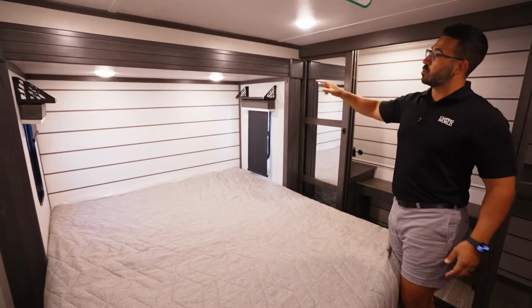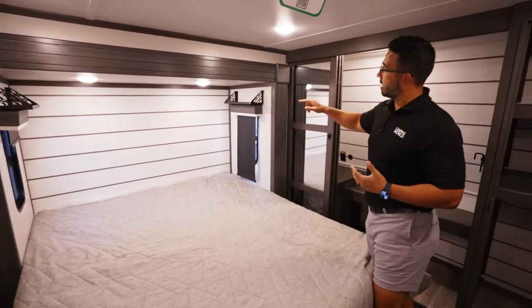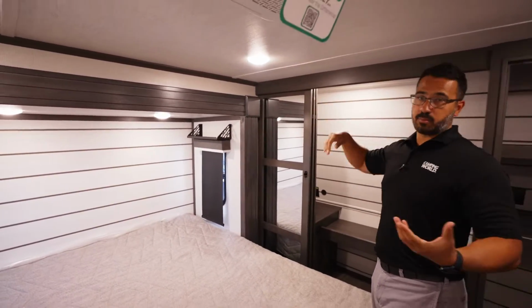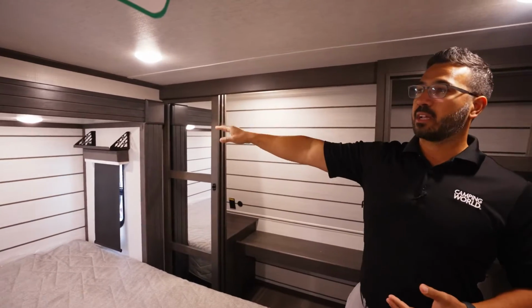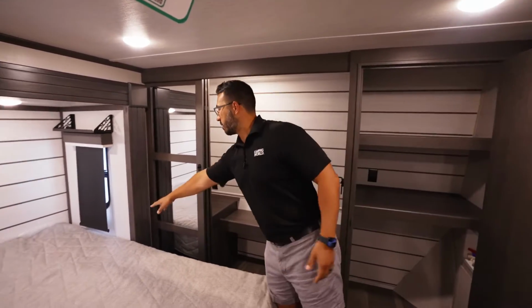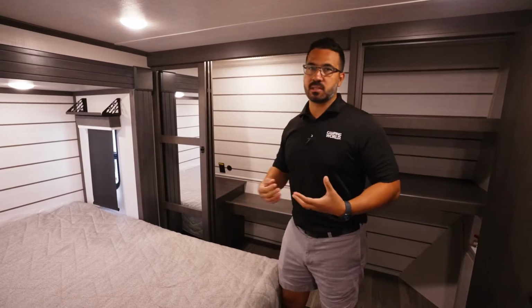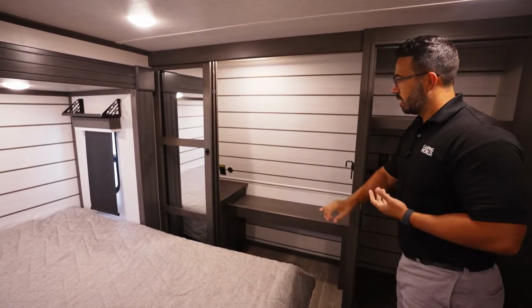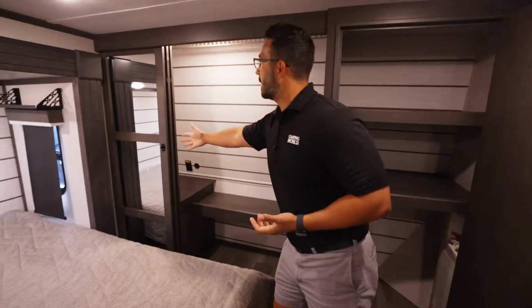And I really like what Cougar has done with the shelves. They put them up high. I don't know if you can see it, but there is an electrical outlet on the other side of it. So obviously you can plug in your cell phone, but that way you're not going to hit it in the middle of the night. Some manufacturers will put shelves right in the slide box, and it's just not good placement. Much happier with those.